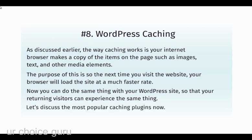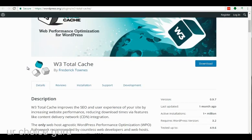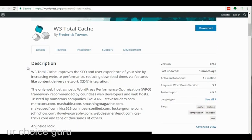So let's discuss some of the most popular caching plugins right now. So when it comes to WordPress caching plugins, a lot of times you'll see that a lot of people will say that the W3 Total Cache is the biggest, baddest, best plugin out there. Now, we've had the chance to test this out, and yes, it does have good results, but at the same time, it's very complex and there's a lot of different settings within it. So there's somewhat of a learning curve in order to use this.